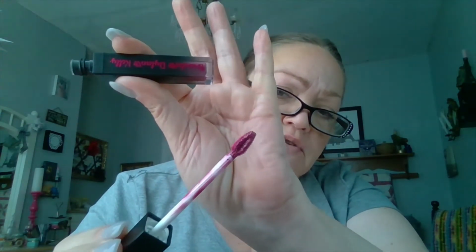Let's open this up and take a look at it. Well, there we go. Ooh. Okay. That's what it looks like. Open her up. And these doe foots that are kind of teardrop shaped, I'm seeing them more and more in liquid lips. And I prefer them. It doesn't really have a scent other than a slight, you know, makeup-y smell.